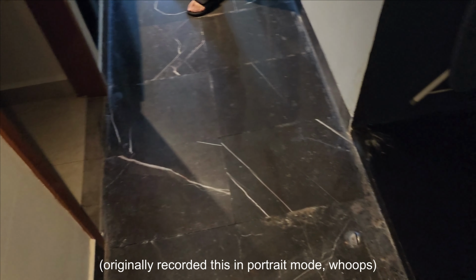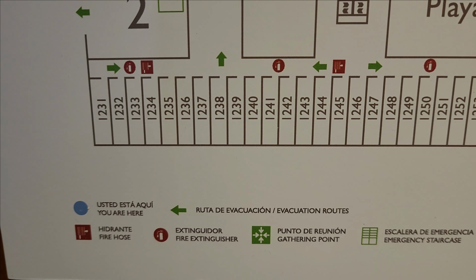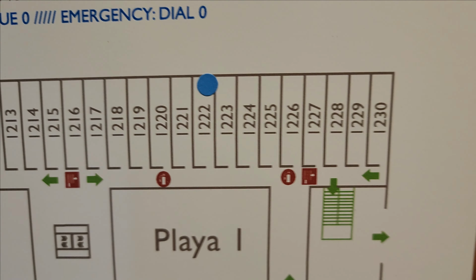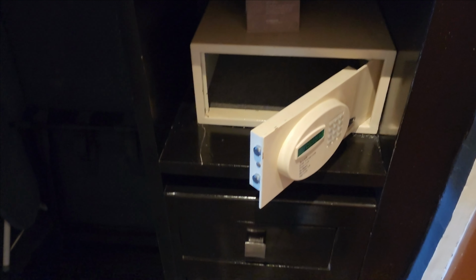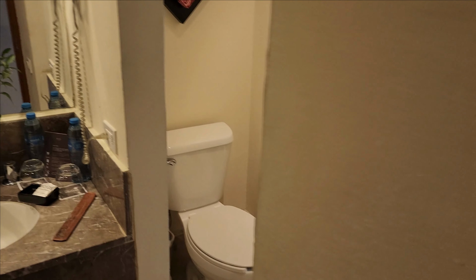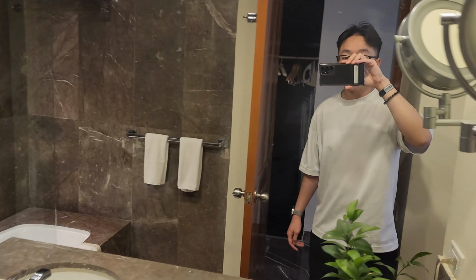Alrighty, so here's gonna be a quick room tour. So here's our door. Our room number is 1222, which is right over here. That's our room number. So walk in, you got storage on the right, some hangers, ironing board, safe, some drawers. Then to the left, you got the washroom. Turn the lights, got toilet on the right here. Plenty of toilet paper. You got a double sink, big mirror, little vanity mirror.